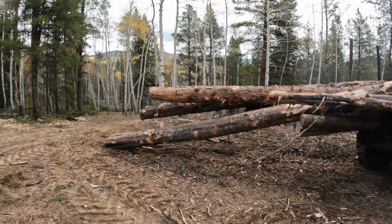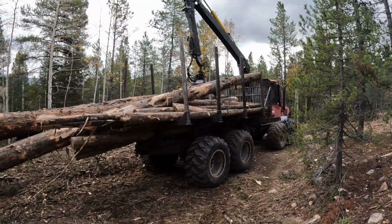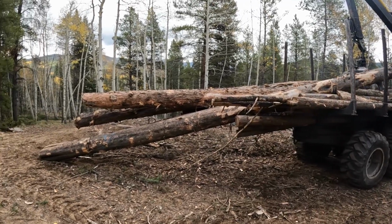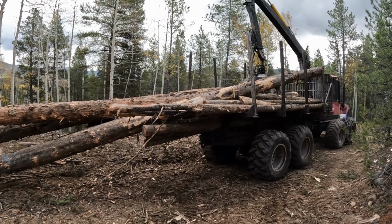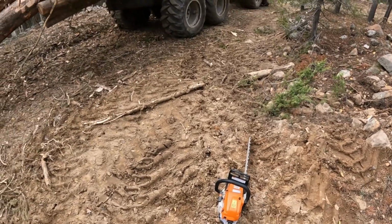I fit all the other ones on it. My log deck's just not long enough. Can't wait to get that Elephant King. All this should sit on it perfectly. Well, the trusty steed out.